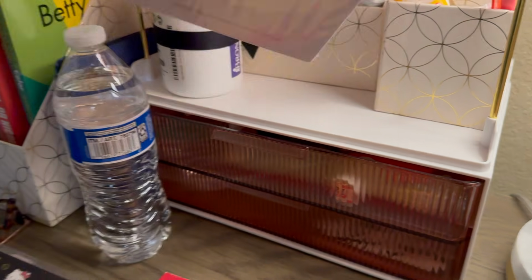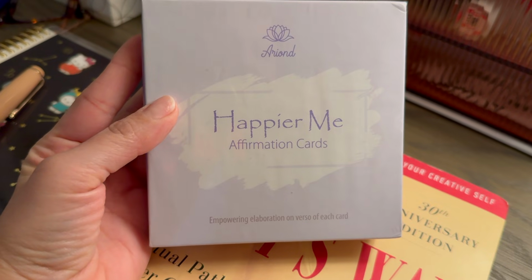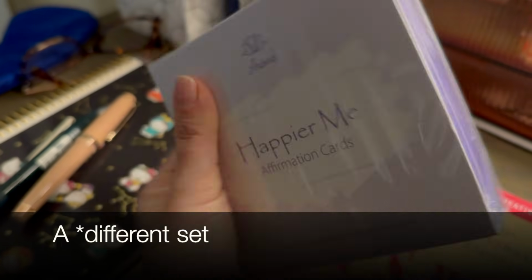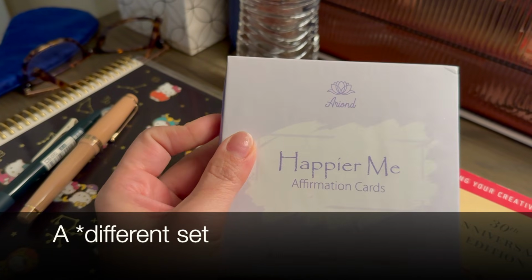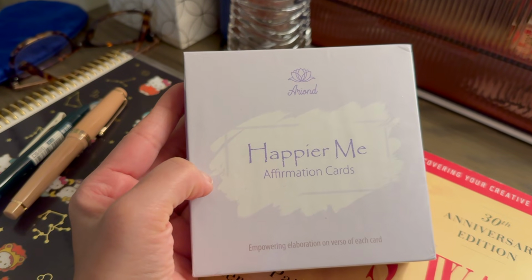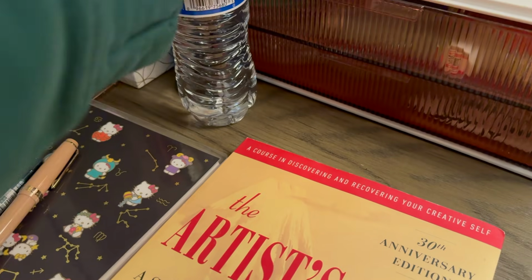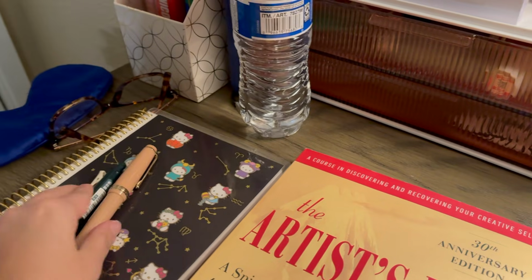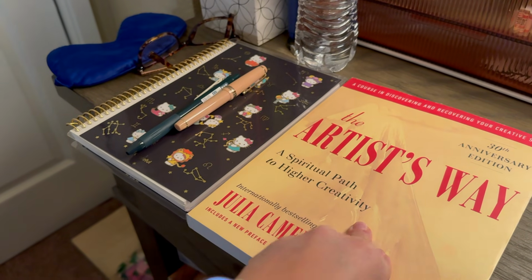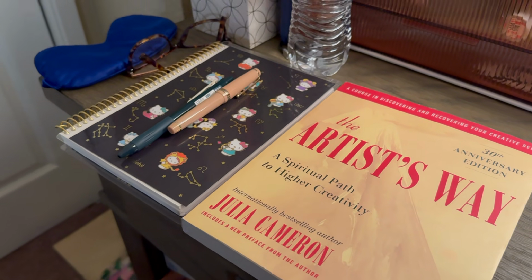I have these affirmation cards. It says Happier Me. Have yet to open, but I have another set at work that I've been using, so I want to go through those first. The ones that I have at work, go through those first, and then I will open these. I'm working on mental health and doing everything better for a happier me. So, all right, today is just a day of creating. Let's see what I do.